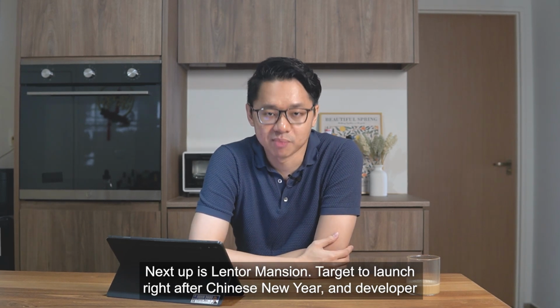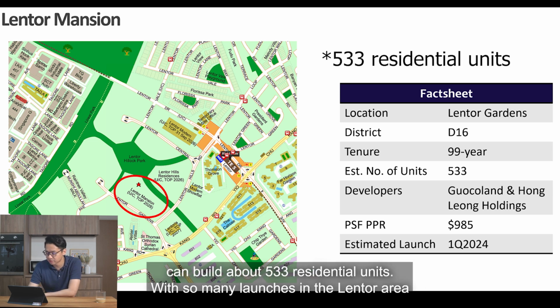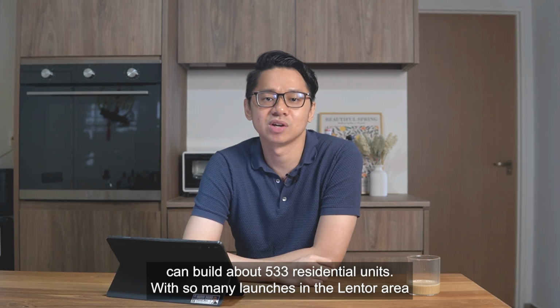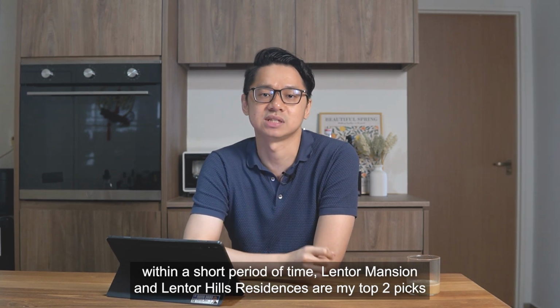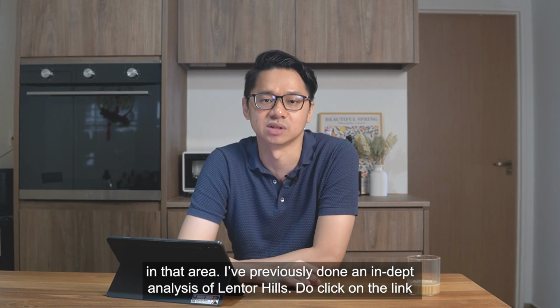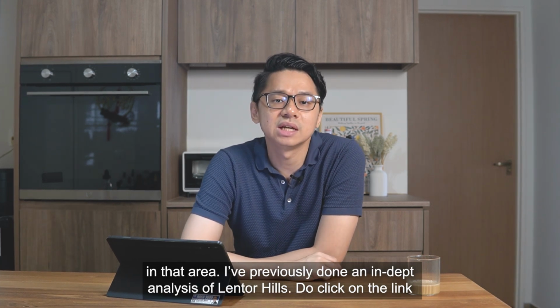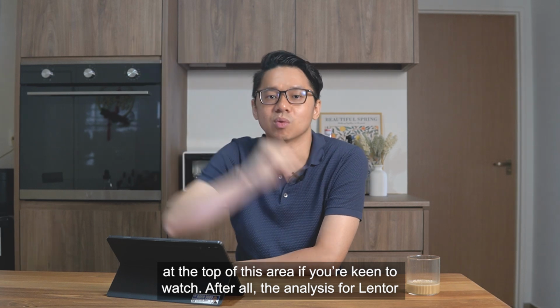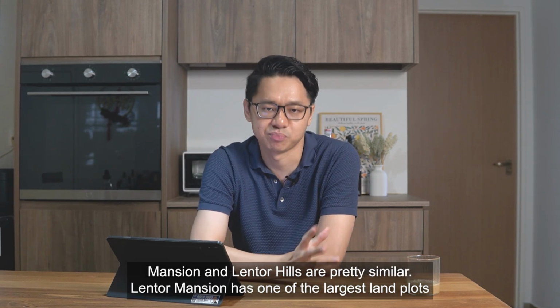Next up is Lentor Mansion. Target to launch right after Chinese New Year, and developer can build about 553 residential units. So with so many launches in the Lentor area within a short period of time, Lentor Mansion and Lentor Hills Residences are my top 2 picks in the area. I've previously done an in-depth analysis of Lentor Hills. Do click on the link at the top of this area if you are keen to watch. After all, the analysis for Lentor Mansion and Lentor Hills are pretty similar.